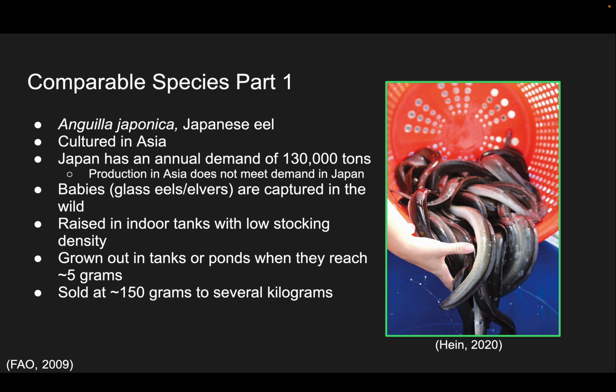Comparable Species Part 1. Anguilla japonica, or the Japanese eel, is cultured in Asia, and the production in Asia does not meet the demand in Japan alone, and Japan has an annual demand of 130,000 tons. Baby eels, also called glass eels or elvers, are captured in the wild and then raised in indoor tanks with a low stocking density. Grow-out tanks or ponds is when the eels reach about 5 grams, and then finally the eels are sold when they reach 150 grams to up to several kilograms depending on the intended purpose.